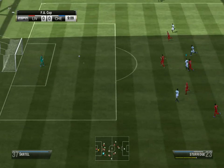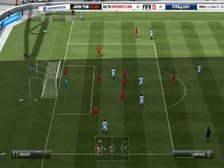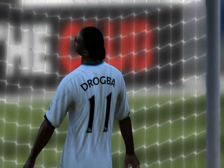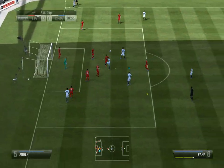Defenders need to be up. Long-range effort. Oh, terrific reactions from the goalkeeper. Just got there. Corner coming up for Chelsea. Didier Drogba! Couldn't keep it down. Well, everybody played the part, apart from the lad whose job it was to finish. Made a complete hash of it.